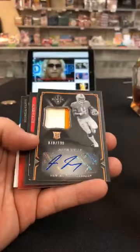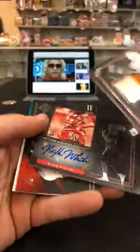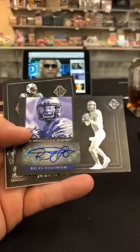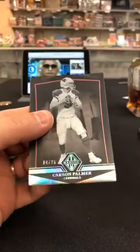Battery's down to 20%. John Kelly. That's a good card. Mike White. Jameis Winston to 25. 16 NT football. Ooh, Charles Woodson. He doesn't sign a lot, boys. Riley Ferguson, too. 199. Corner's not perfect. Leonard Williams, and then a Palmer base to 25. And John Kelly's nice.